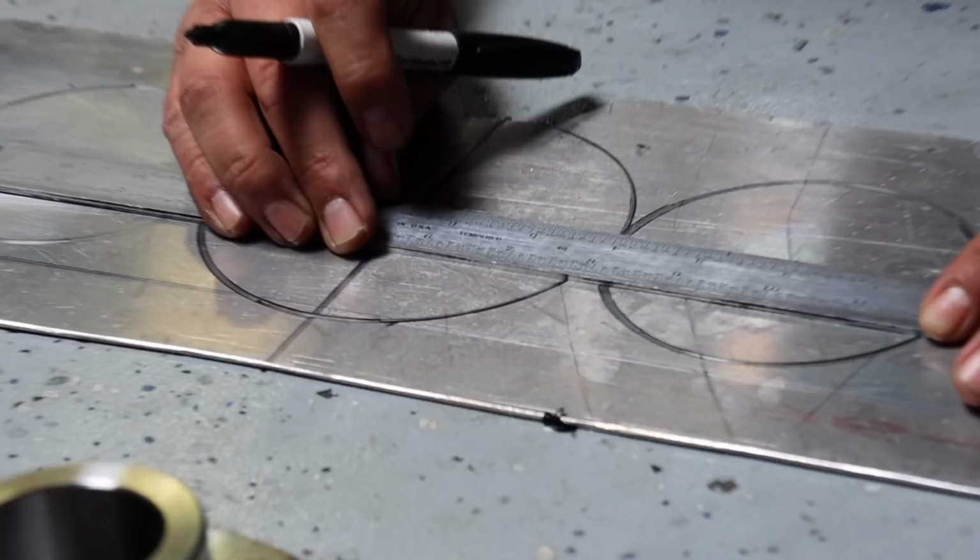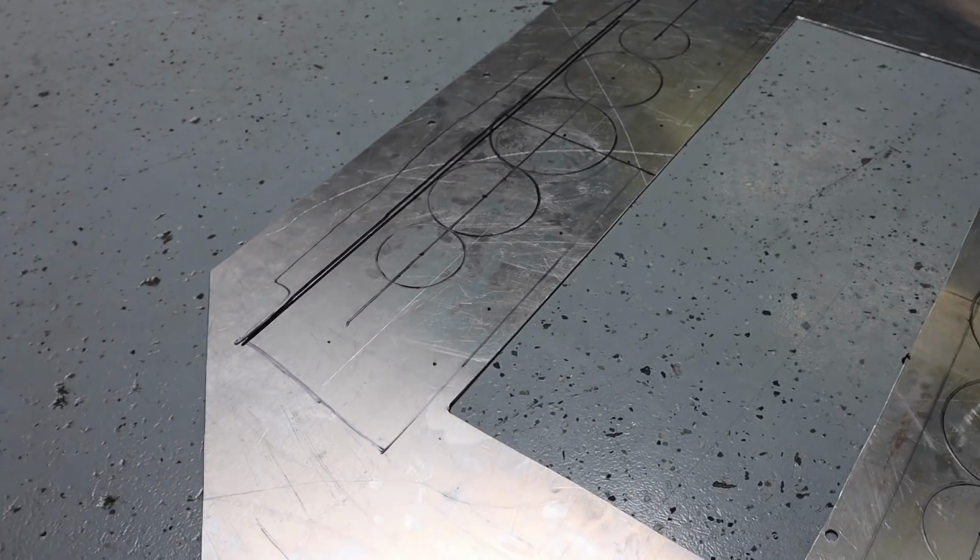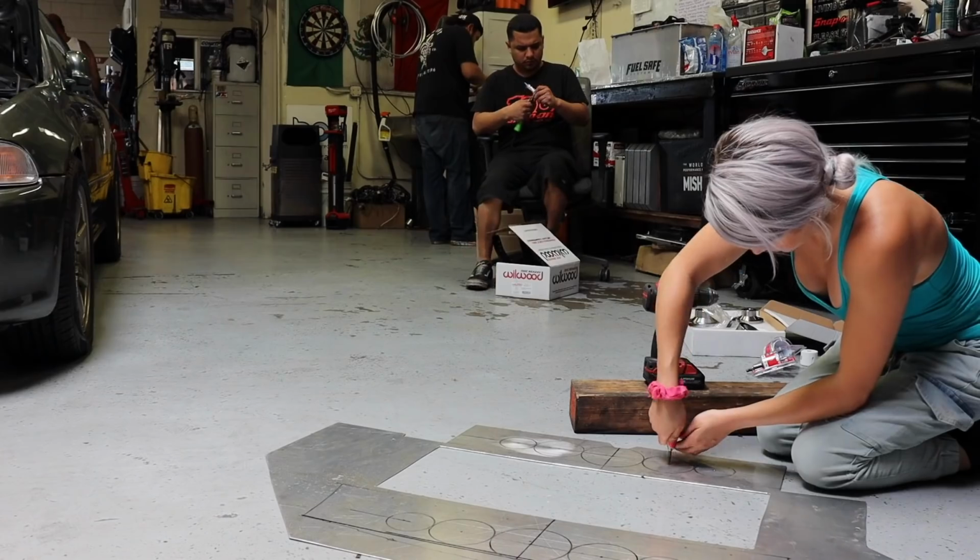Oh, I love Dimple Dies. We have everything mapped out so we know what we're doing. I'm gonna start by just drilling all the pilot holes, and Chris ran to go get some hole saws because we didn't have the exact size here, but I'm gonna get started.